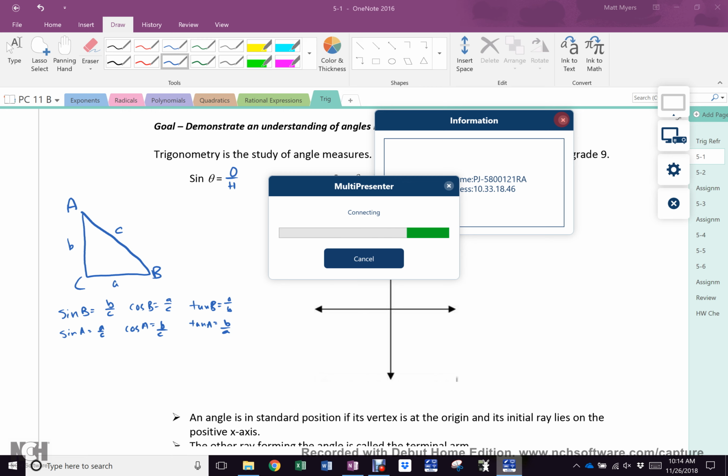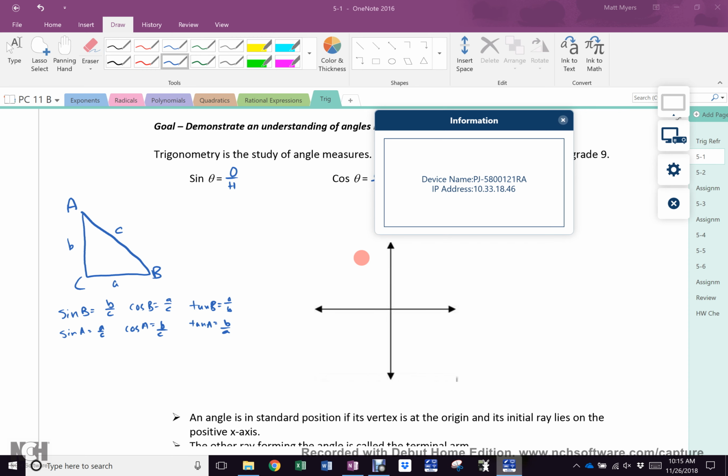So anyway, ladies and gentlemen, everybody please read the first line by the funny little arrowhead under the coordinate grid I have drawn there. Just read that line. An angle is in standard position if its vertex is at the origin and its initial ray lies on the positive x-axis. There's a bunch of geometry and trig words in there, yes? What are some of the words in there that are slightly problematic?